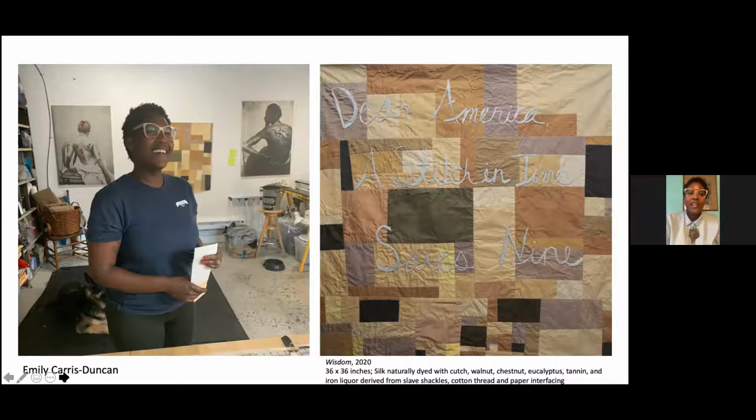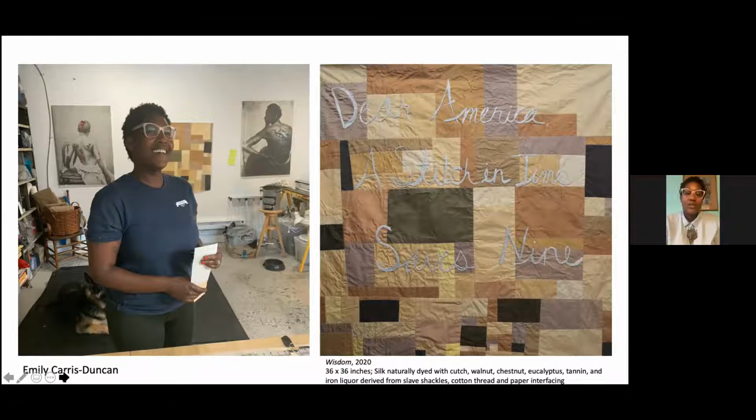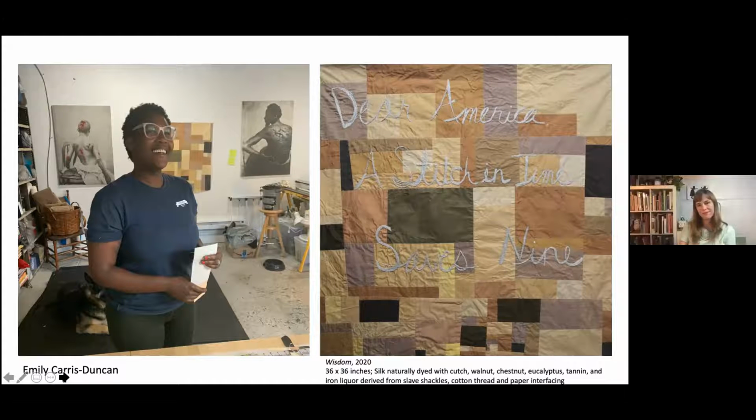My dye practice is with natural dyes and pigments, so I wanted to do some experimenting to see what it would be like to work with more mono earth tones. And upon getting the invitation for this, I started thinking about the history of Fabric Row and how to integrate that into this piece.